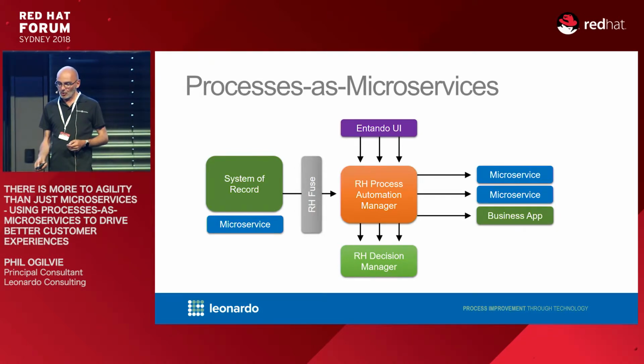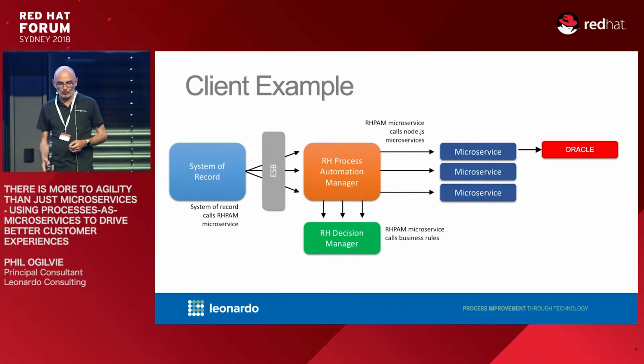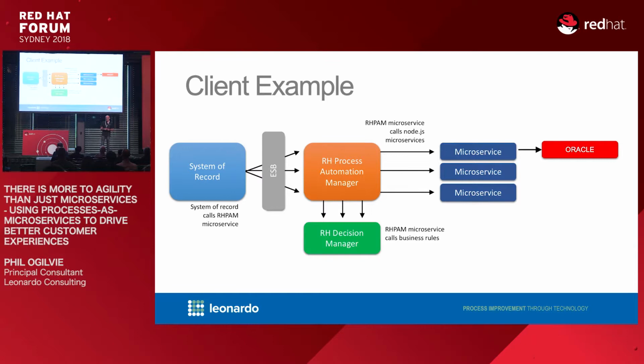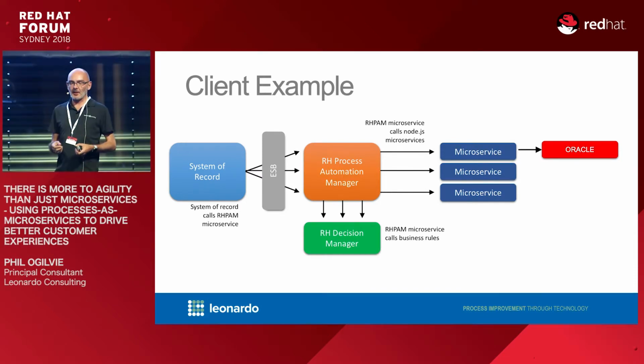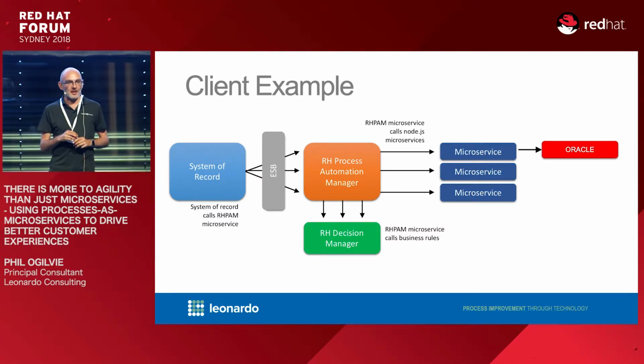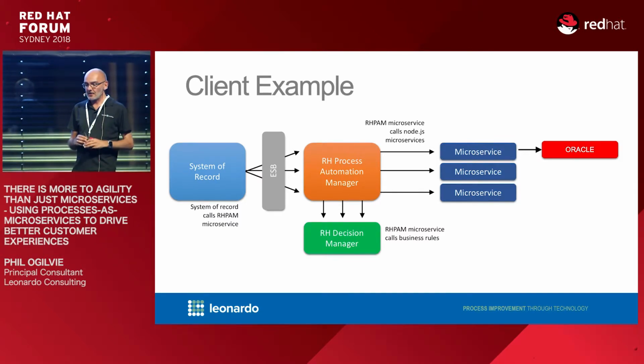So let me go on to talk about a real-world example. There's a government insurer that processes 2 million claims a year. Traditionally, all 2 million of these claims were processed by a human. A human would read it, a human would decide yay or nay, and there was relatively little automation. So when a new government came in, the minister responsible decided that it was time for this organisation to get with the modern world.